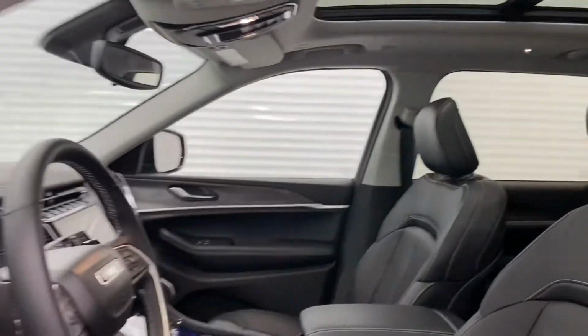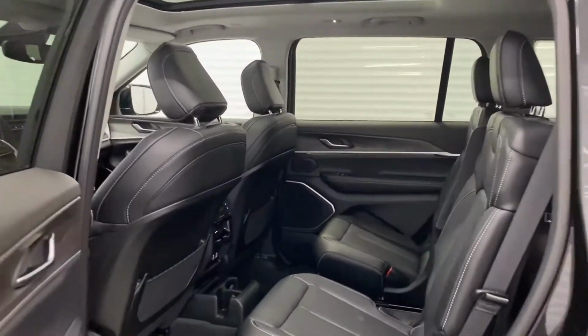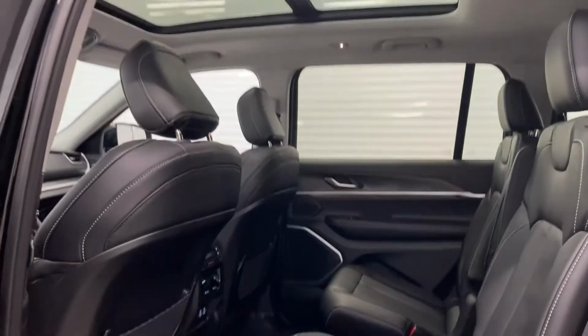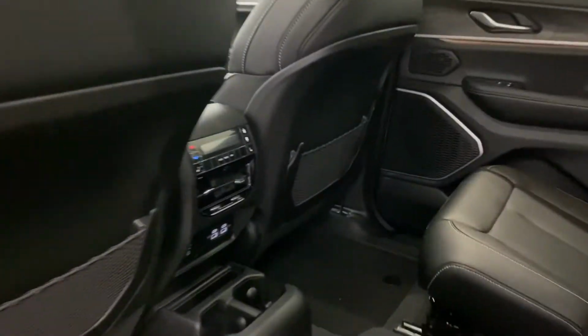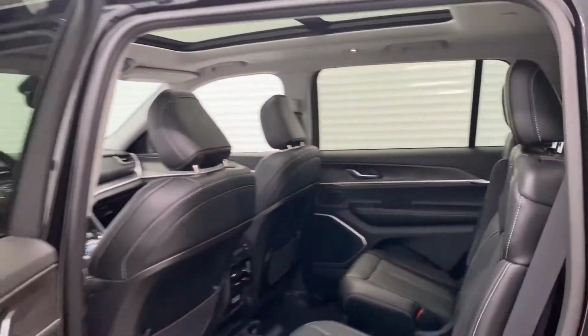Making our way to the back here, you do see that you have your rear heated seats, which are the captain's chairs. Then you do have your 2 USB ports along with your 2 USB Type-C ports and your rear AC as well. And the third row also comes with 2 USB ports and 2 Type-C ports as well.